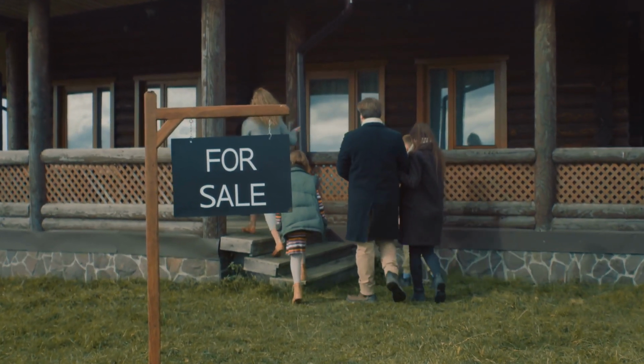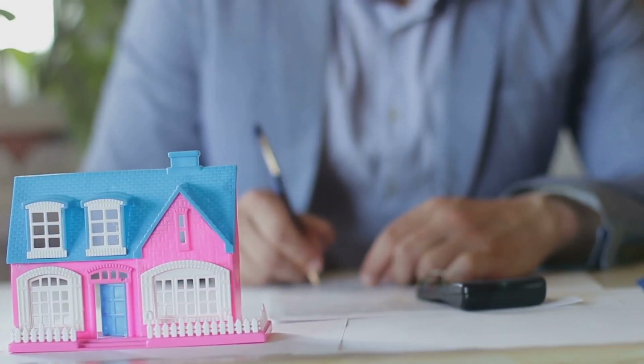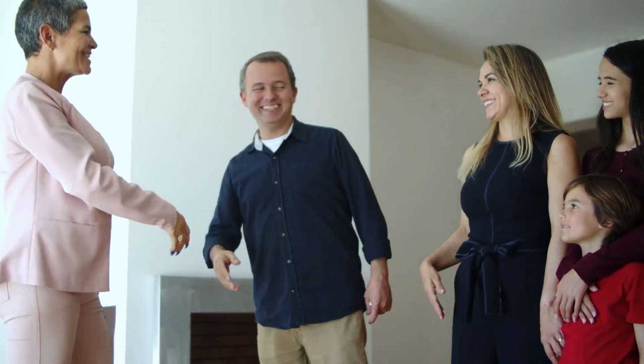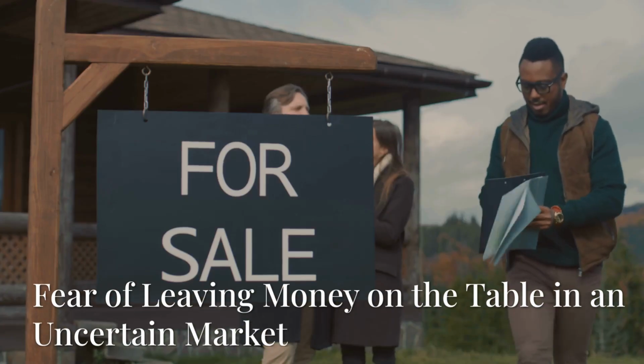Want to help family or friends buy your home but need security and income? Lease Purchase formalizes the process, provides income, and gives your loved ones a path to ownership. Everyone wins, and your interests are protected.